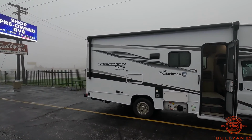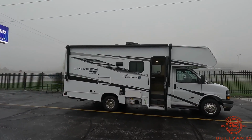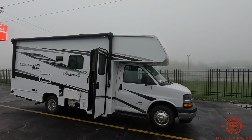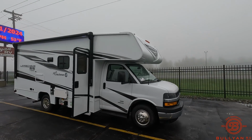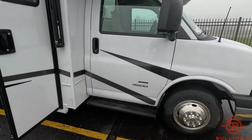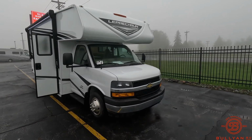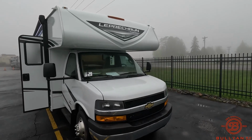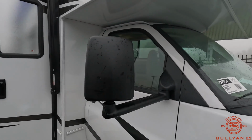As you'll notice right there, this is the Leprechaun SS model, which means it comes with a 15,000 BTU roof air, tankless water heater, slow close door latches, drawer latches actually, black tank flush, power awning, 5,000 pound hitch, and of course, running boards. This one's on a 1.5 ton Chevy chassis with a 6.6 liter V8, plenty of power for this size of a coach. Nice front fiberglass cap right there. Nice big extended mirrors.